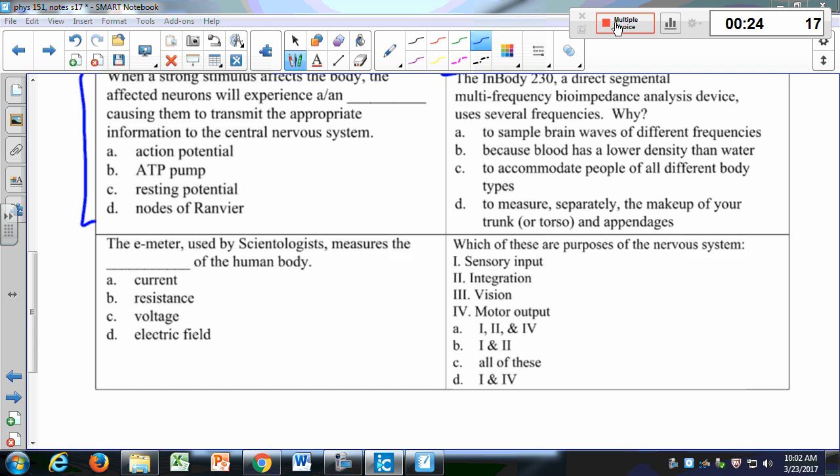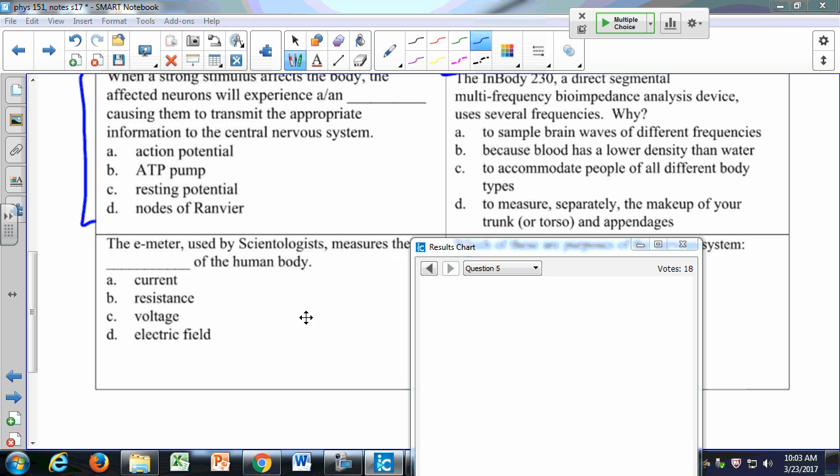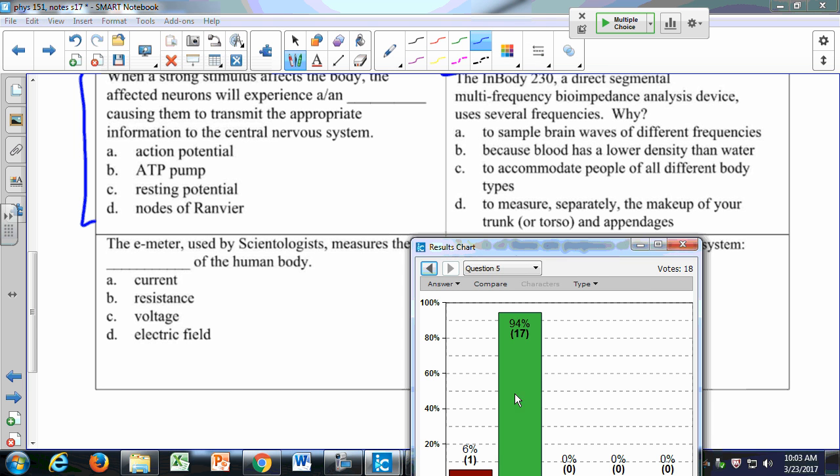All right, let's stop at 30. 30. Okay, good. B is right.